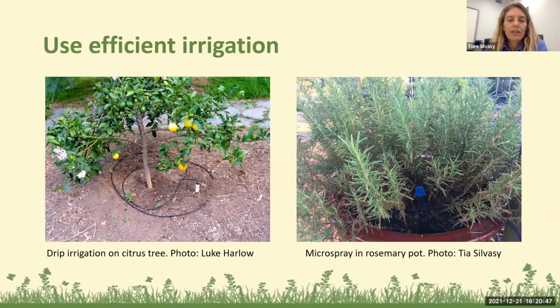Next is using efficient irrigation. We get pretty good rainfall here in Florida, about 52 inches a year, which corresponds with 52 weeks in a year. However, we get most of it in June, July, August and September, which leaves us a dry season, usually January, February, March, April, May. During that time, you may need to supplement. Some trees like citrus are sensitive and the drought will negatively affect them. Rosemary is more drought tolerant, but we're still using this little micro spray here in the pot to keep it irrigated, because container gardens do require more water. The citrus tree, we're using a little drip irrigation, with a couple rings around the stem here, and the water should actually go out a little bit further than is shown here. Next slide.